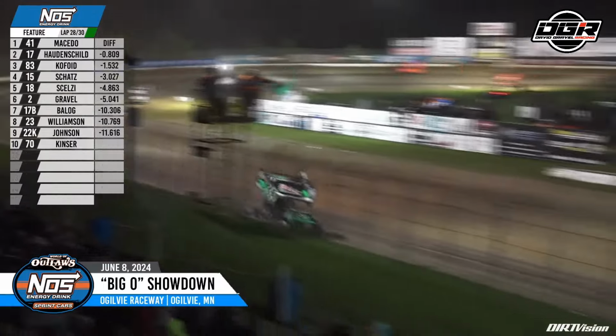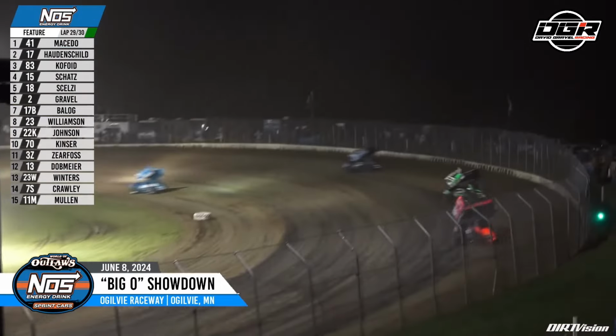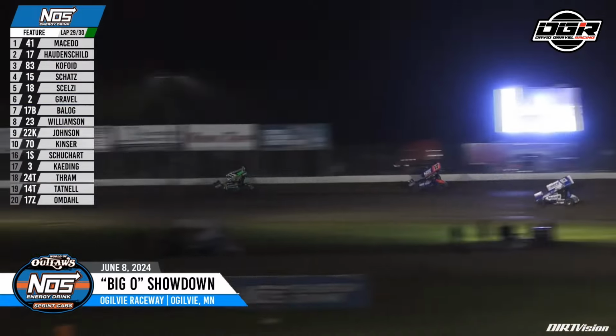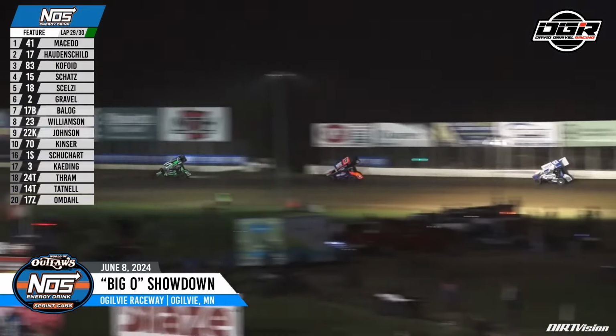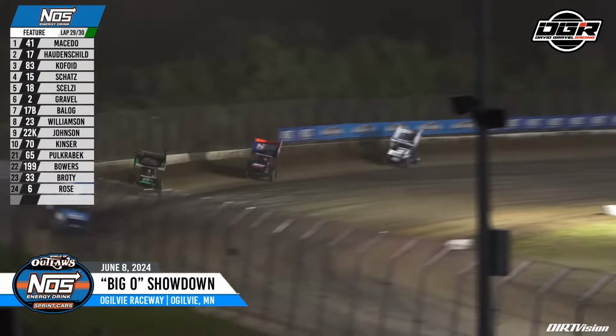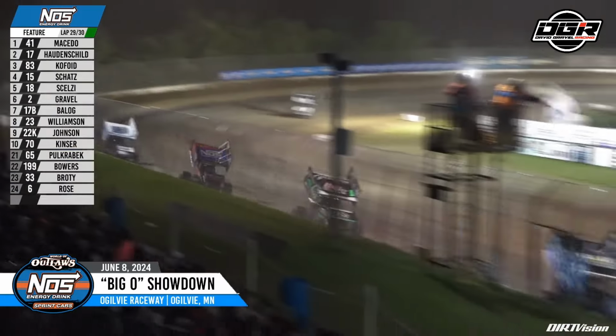Laps to go, and there's heavier traffic in front of race leader Carson Macedo. Kofoid to the inside in 1 and 2, can't get by Sheldon Hodenshield. Top 3 closer into 3 and 4 as they race to the white flag. 1 lap to go in the Big O showdown.